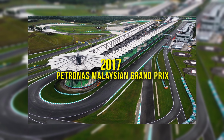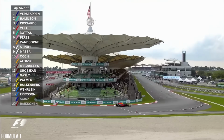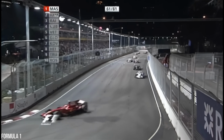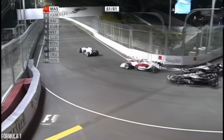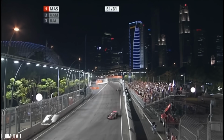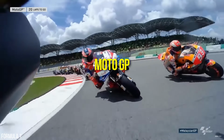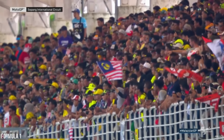In 2017, only 110,000 people attended the Grand Prix. In 2008, it was 126,000. But to put that into perspective, the first Grand Prix in Singapore in 2008 attracted 300,000 visitors. It became evident that the locals, but also tourists, didn't travel to Malaysia. But it didn't help either that MotoGP did attract local visitors. Around 85% of the visitors are Malaysian.